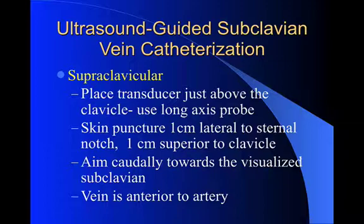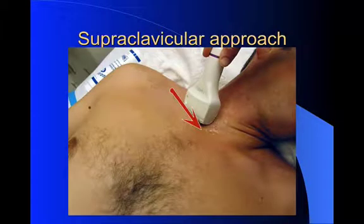The skin puncture is going to be underneath the long axis of the probe, 1 centimeter lateral to the sternal notch and 1 centimeter superior to the clavicle. You continue to aim into the chest or caudally towards the visualized subclavian vein, and the vein will be anterior to the artery. So the red arrow depicts the angle that your needle will take underneath the probe.